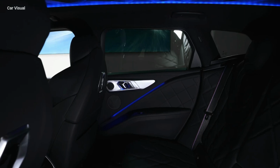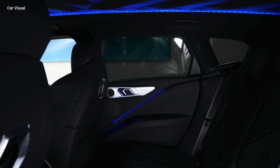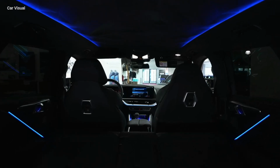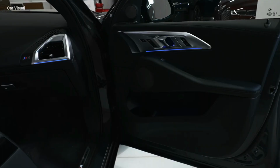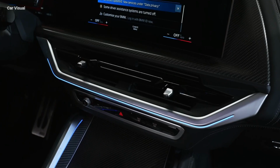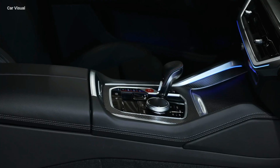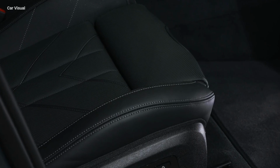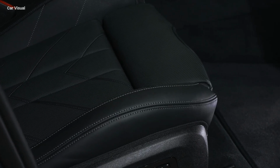M-specific version of iDrive 8. BMW Iconic Sounds Electric soundtrack. Standard 23-inch M wheels with available 22-inch wheels. Pros. Most powerful production BMW ever. Spacious, luxurious, high-tech interior. All-electric driving range.